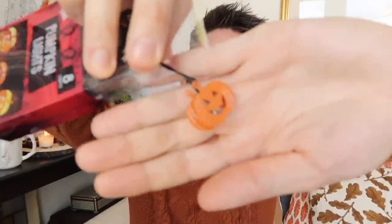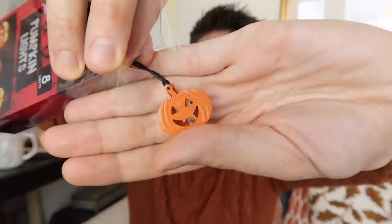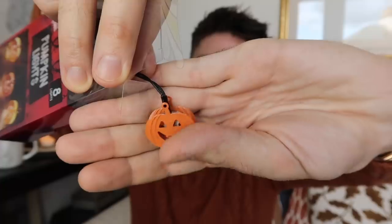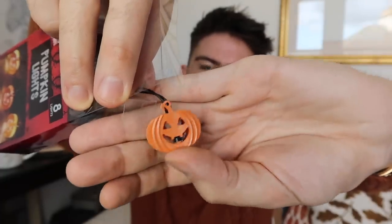And yeah, they're little metal pumpkins, which I thought looked like really nice quality and look quite cool. So I might just spread these out across the mantelpiece. But yeah, for £1, I thought they were fab.